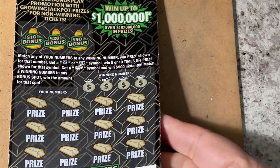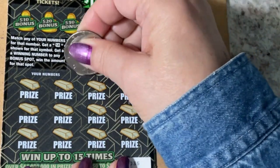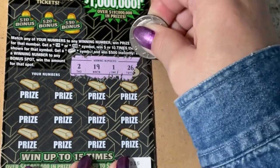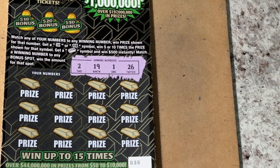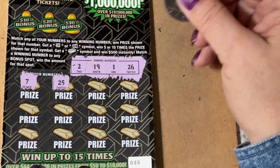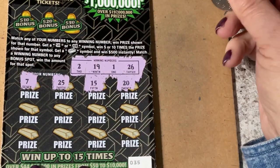This ticket is number 35. This is a $5 Gold Rush Supreme. And we have our winning numbers. There they are. Wish me luck. That's a one-off. Another one-off.